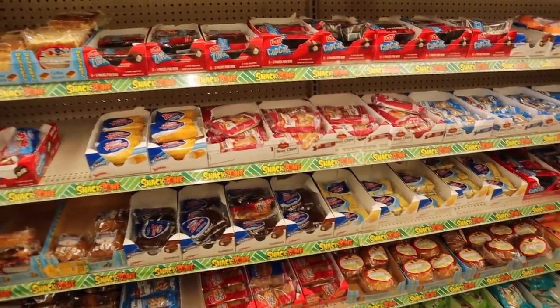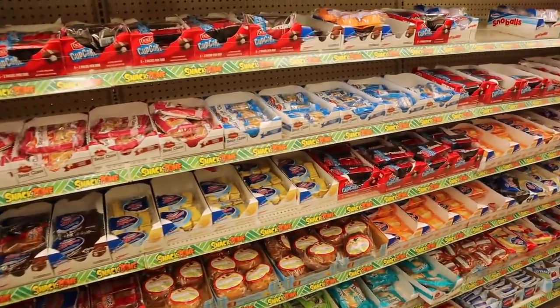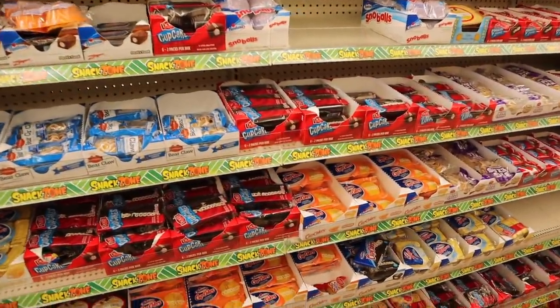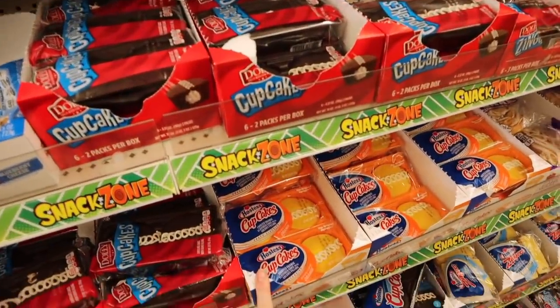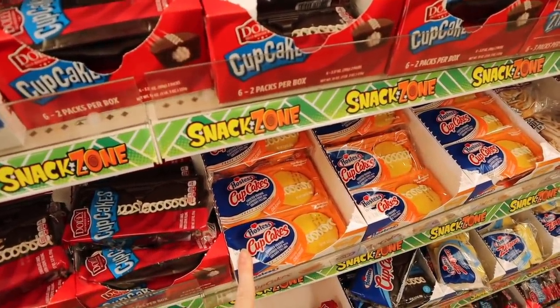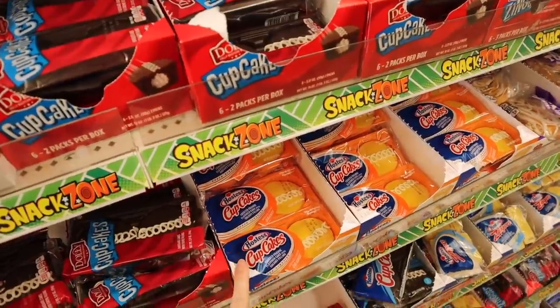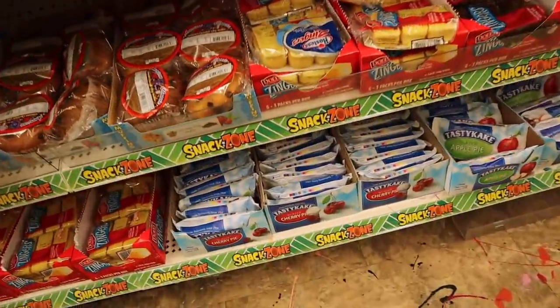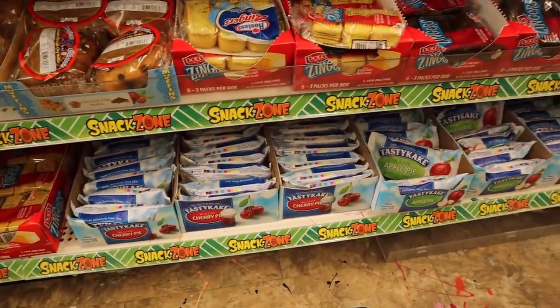Yep, they have completely stocked the snack zone recently. Oh my gosh, look at these. I used to love these too, and I'm not talking about before I started keto. I'm talking about like years ago. I haven't had one of these in ages. But look at all these tasty cakes down here. They have all the tasty cake pies.